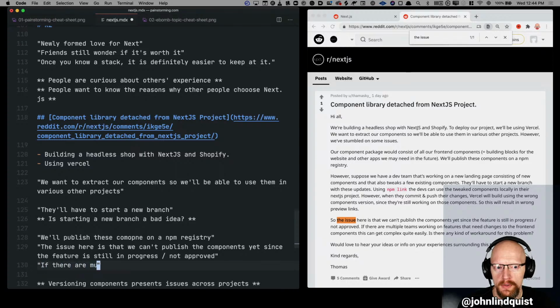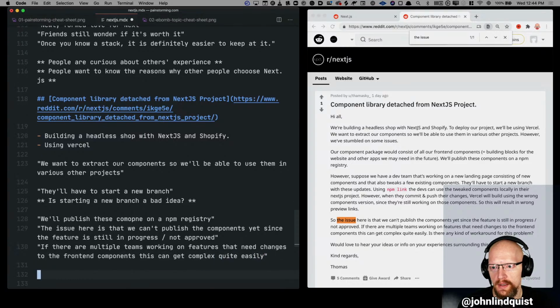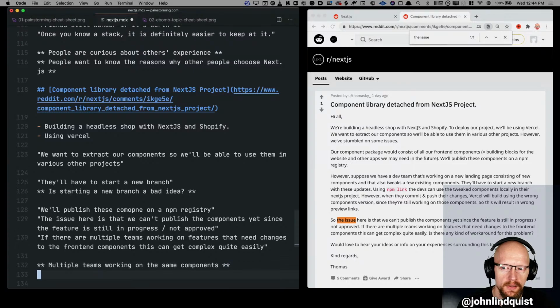If there are multiple teams working on features that need changes to the front end components, this can get complex quite easily. All right. I like multiple teams working on the same components. That's a great topic. Is there any kind of workaround for this problem?